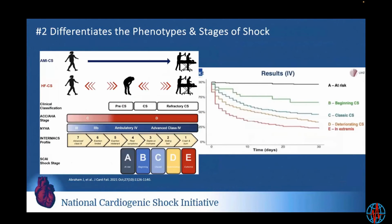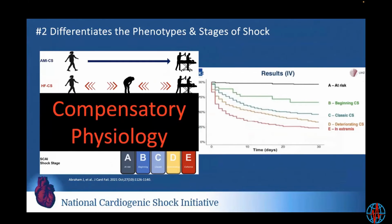The second thing that these shock teams and protocols do is they differentiate the cardiogenic shock phenotypes. On the left-hand side of your screen, when you have a patient who has decompensated heart failure, it's really important to understand that they have compensatory physiology, that they're used to a low cardiac output. So they have time for medical therapy, inotropes and vasopressors, and even smaller devices like intra-aortic balloon pumps before having to think about Impellas and ECMOs and things like that.